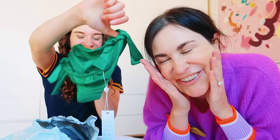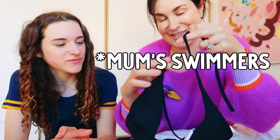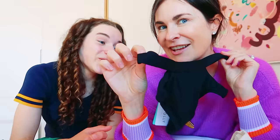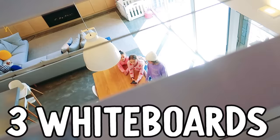Okay, these are my swimmers that I have picked. It's simple, it's elegant, but it's got really nice lines. See this? And the pants. I didn't want to just pick the bottom because I have them off. You gave me grandma coverage. Not too bad. See, they're kind of very sexy on the sides. You need three whiteboards so you can score our bikinis.